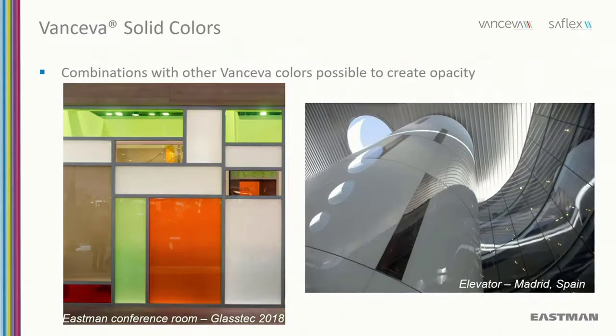On this slide, you can see two different projects using the opaque white PVB. On the left, it's one of our own projects. It's Eastman's Glasstec booth of two years ago in Düsseldorf. So the glass walls and the doors of the meeting rooms contained the colors of an Indian summer. The Polar White was used both as a standalone color, but also in combination with Tangerine.